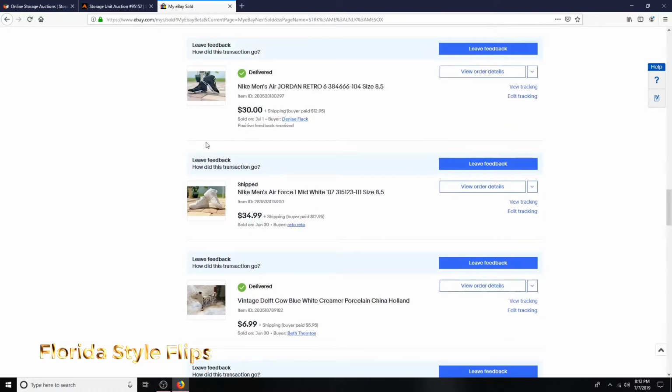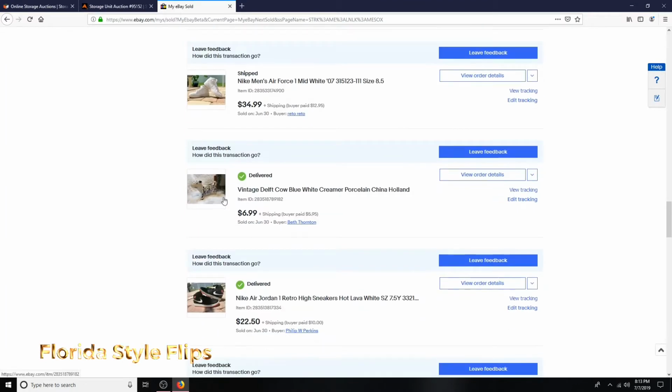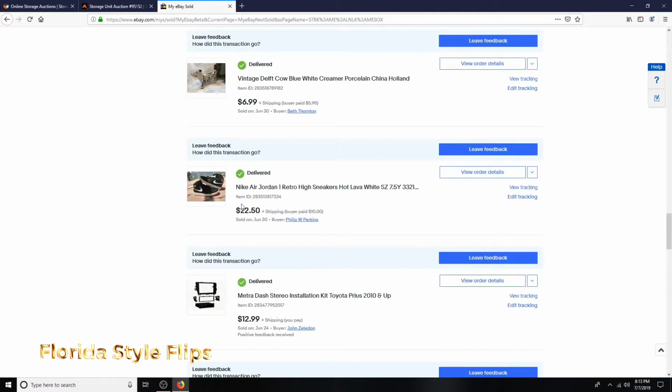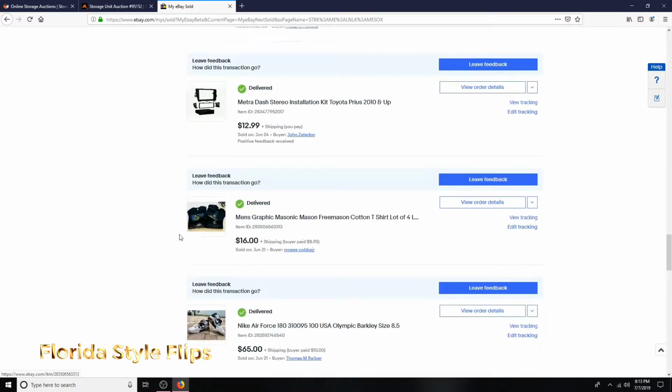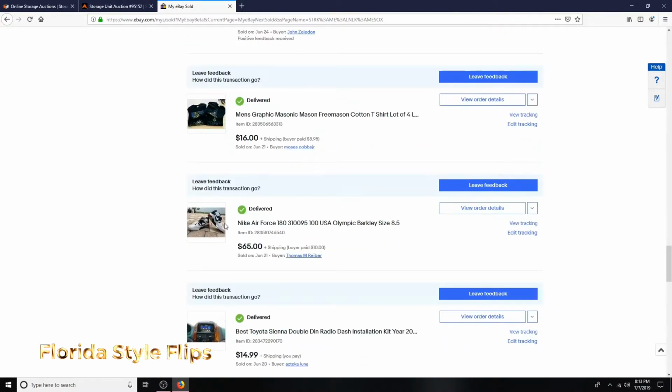Again, these two right here, I believe, no, these are actually in a different unit. But these were in that same unit with the other pair of Hirachis that I was talking about earlier. These Jordan 1 retro sneakers, youth size, sold for $22.50 plus shipping. I've sold another dash kit here. We sold t-shirts here. The Nike Air Force 100 USA Olympic Barkley size 8.5.